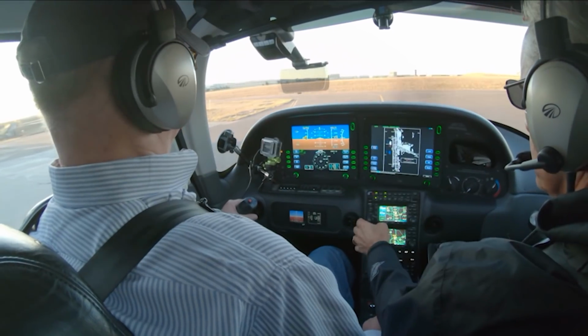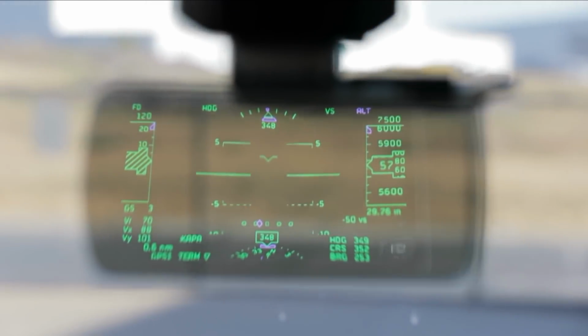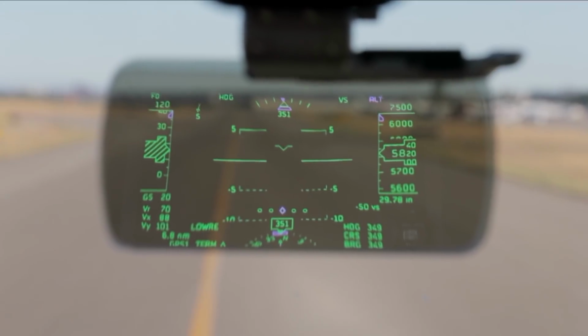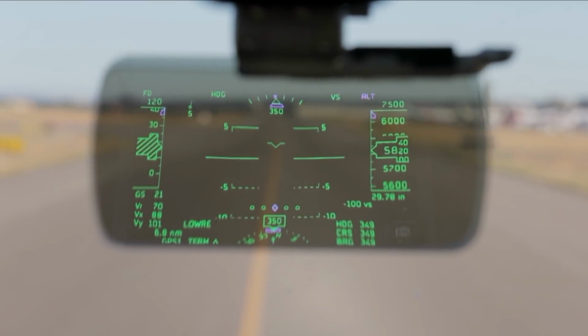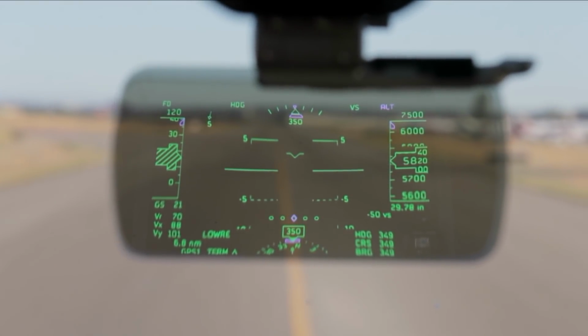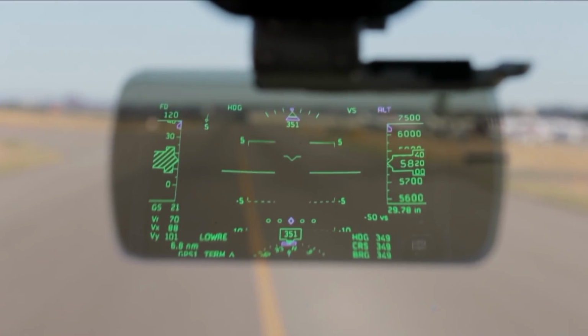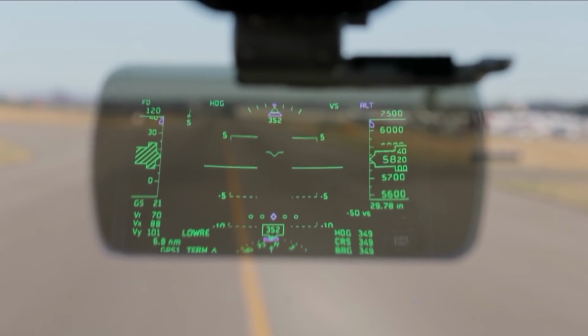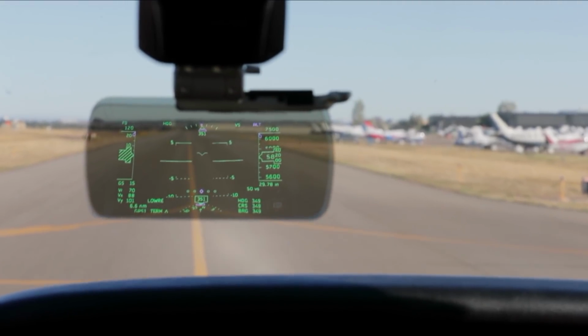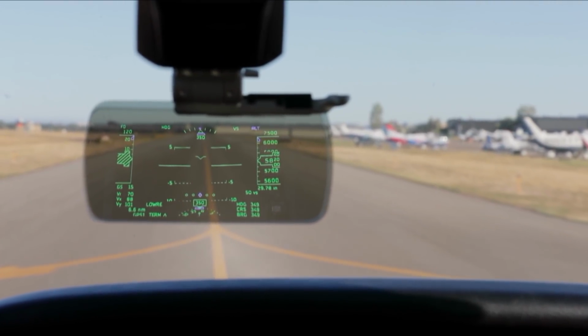Taxiing out, you can quickly see the HUD's value. Every bit of information you need is right in your visual field, along with the view ahead. There's plenty of information, including V-speeds, the upcoming fix, plus course guidance, altitude, heading, wind speed, vertical speed information, and a pitch ladder. The V-shaped symbol represents the nose attitude.